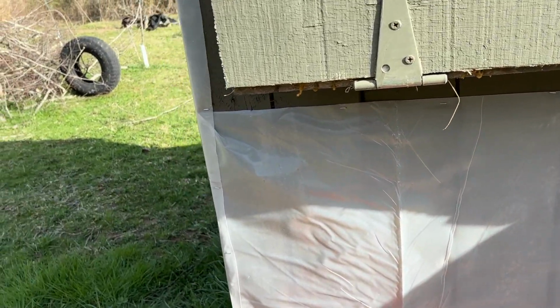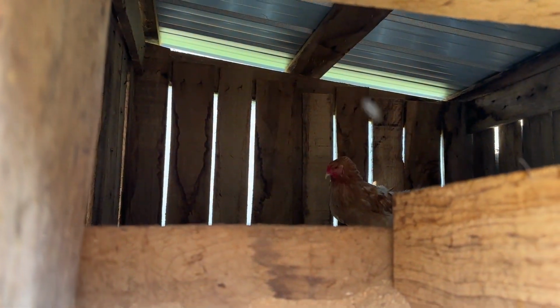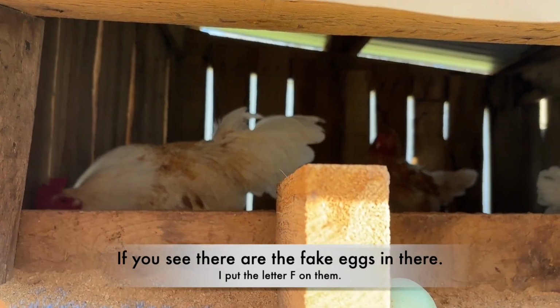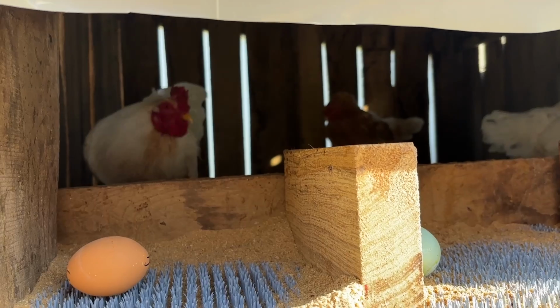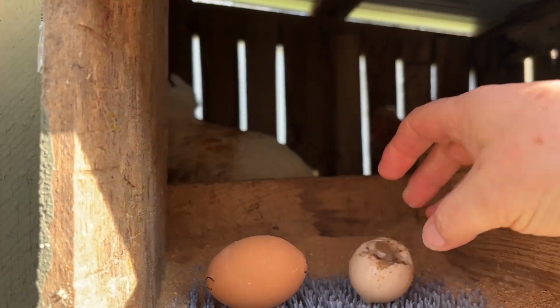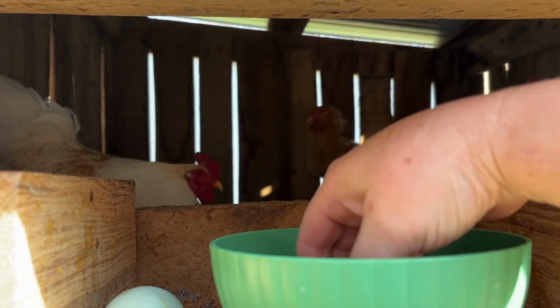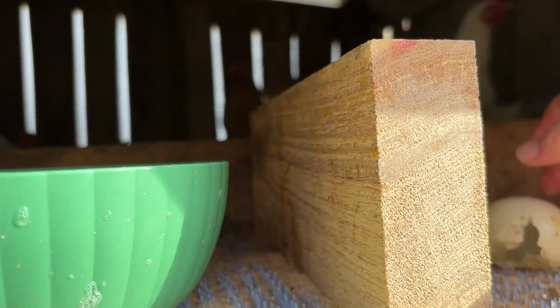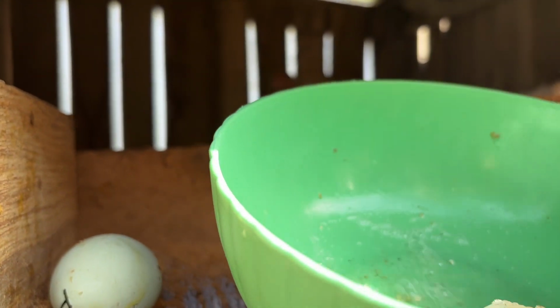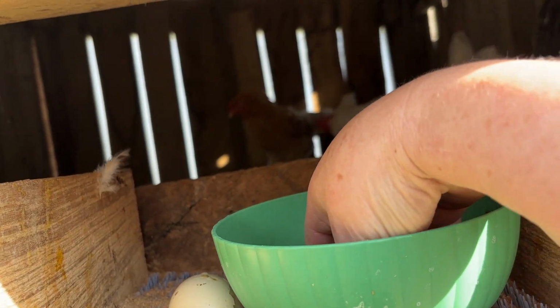So what I'm going to be doing is changing their nesting box. I'm going to block this off completely with a piece of wood so that they don't have access to their nesting boxes anymore. And I purchased a metal nesting box thing off of Amazon, the kind that has an incline so that the eggs actually roll down into a collecting thing, so the chickens don't have access to the eggs. Like, do I really want to be spending that money? No, I really don't. But I don't have another option, because they're just going to keep eating the eggs.